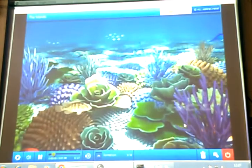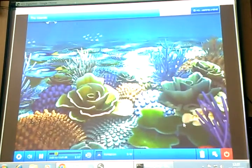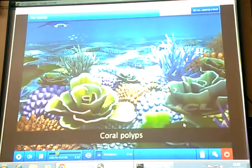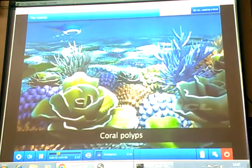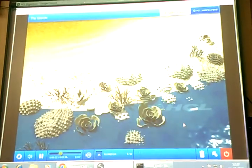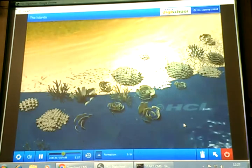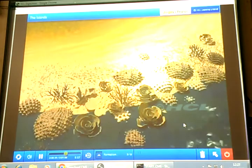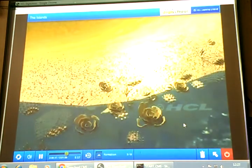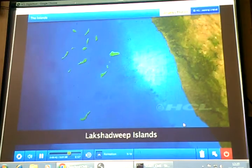Thousands of years ago, the shallow waters of the Arabian Sea were filled with microscopic sea creatures called coral polyps. When the corals died, their skeletons formed hard deposits that rose above the sea level. The action of the wind and waves broke down the coral into sand. As a result, the coral islands of Lakshadweep were formed.